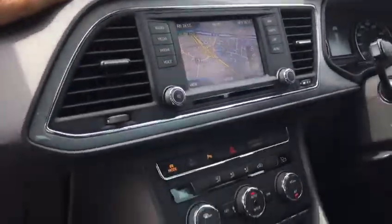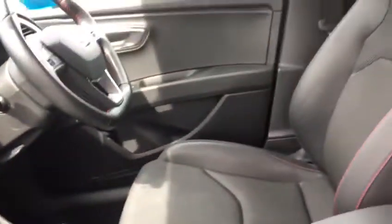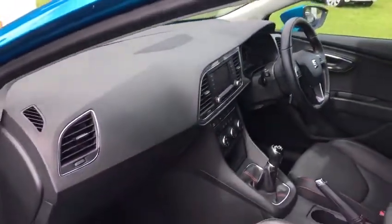See, it has navigation, it has climate control, parking sensors, centre armrest, half leather. It's got a flat bottom steering wheel. Really nicely put together. Comfortable car.